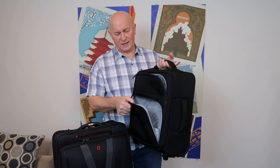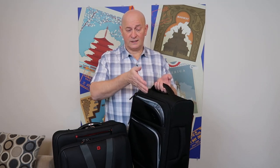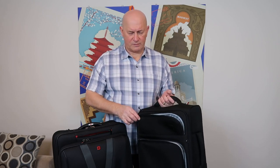So that means the hard shell for me is out of the question. Now, this is just one big pocket, as is this. So all I have are two pockets, which was okay. I could put my iPad in here. I could put documents in here, cell phone, passport, wipes, that sort of thing. But it was all just kind of jumbled in there.